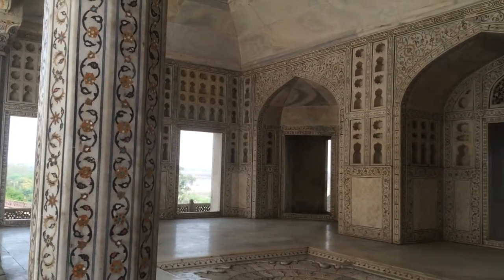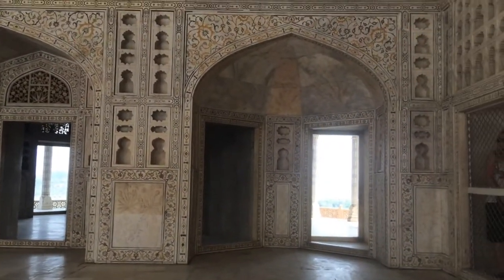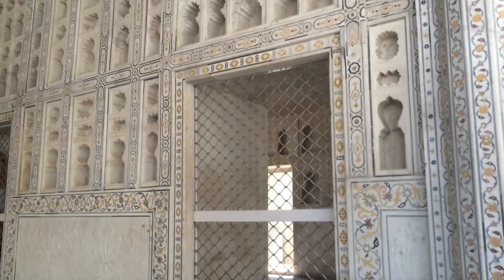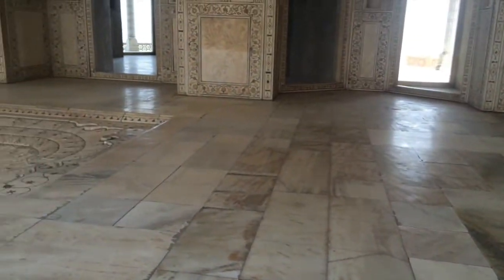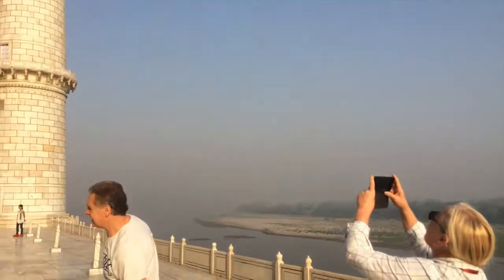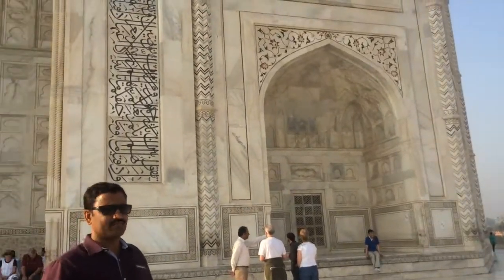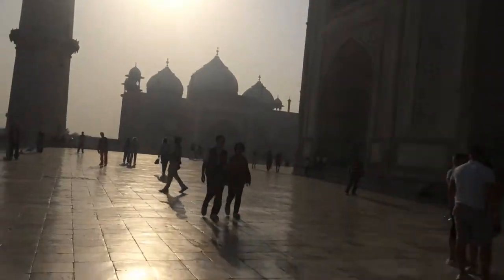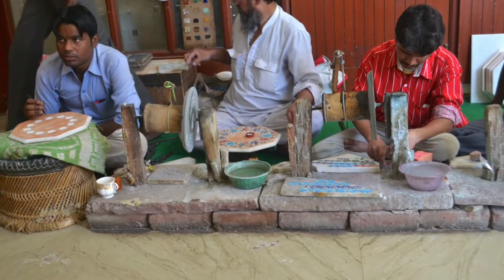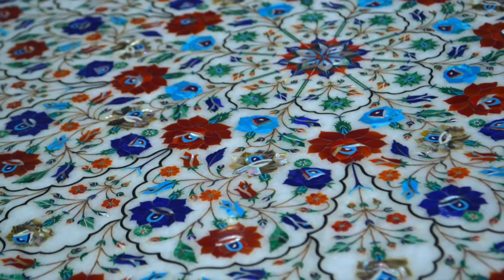Very simple, but still elaborate and elegant. You know, I always thought that the palace at Versailles in France was beautiful, but this, I think, takes the cake, because Versailles is filled with a lot of gold and a lot of gaudy things that were perfect in that time. But the Taj was different. Now these guys make marble inlay, and they are descendants of the very same people who did the marble inlay on the Taj way back then.